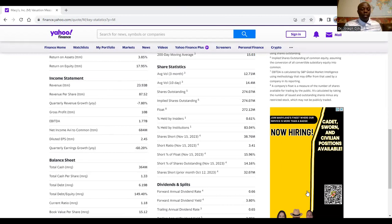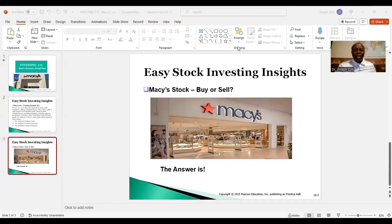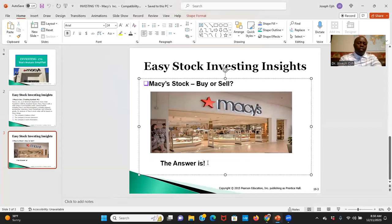which is what I'm advocating for, which is what I also encourage, long-term investing, based on what I have analyzed so far about Macy's, I would say, unfortunately, the current answer to whether to buy or sell is sell. That's my suggestion, to sell, and then put the money in more profitable stocks.